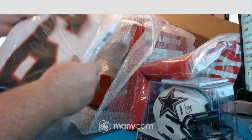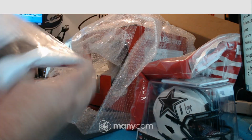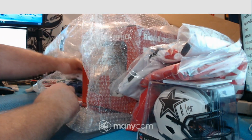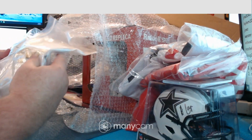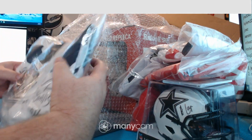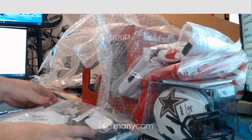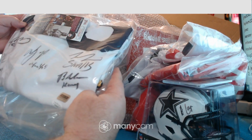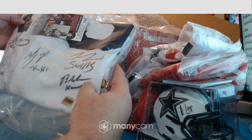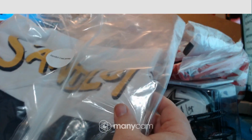Oh, Bobby Hall. He just passed away, right? Bobby Hall? Hockey sweater. Sandlot jersey, cast jersey, Sandlot cast jersey. Got Smalls, got one, two, three, Yo-Yo Smalls. That's the Rocket, I think. One, two, three, four, you got five cast members on a Sandlot jersey.